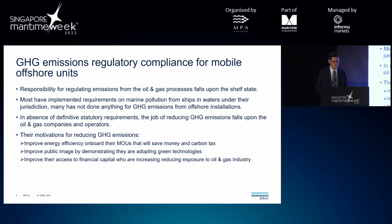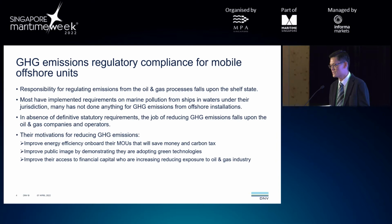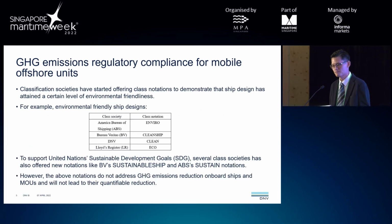So we know recently, due to public pressure, some offshore oil and gas projects offshore Scotland have been stalled. So it is in their interest to improve their public image. And finally, this will improve their access to financial capital, as financiers are now increasingly reducing their exposure to the oil and gas industry.